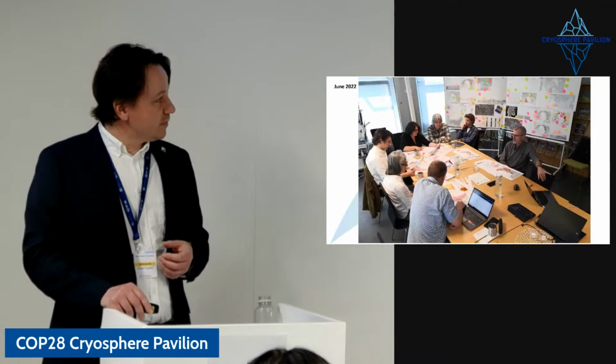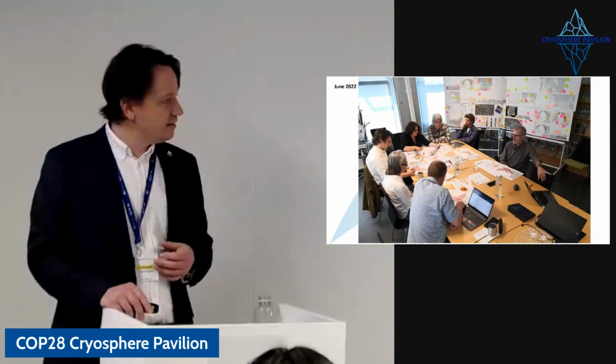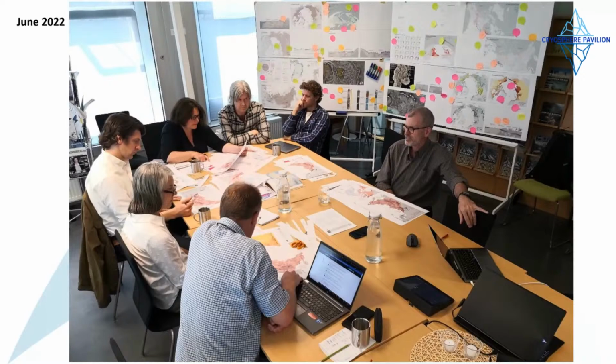So in the middle of 2022, after a lot of back and forth with the scientists in Nunataryuk, you see actually on the background there, you see these boards that we've been working on, where we have put up a lot of post-it notes to give feedback. Levi and the team at GRID-Arendal had a first draft of the atlas ready.